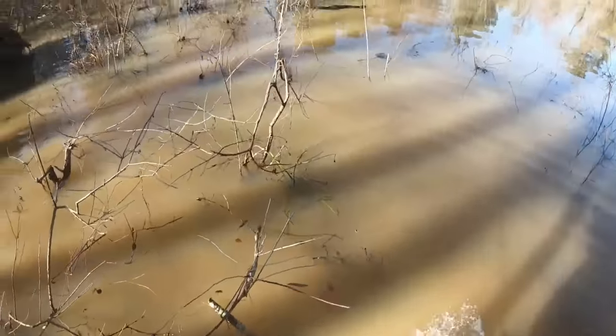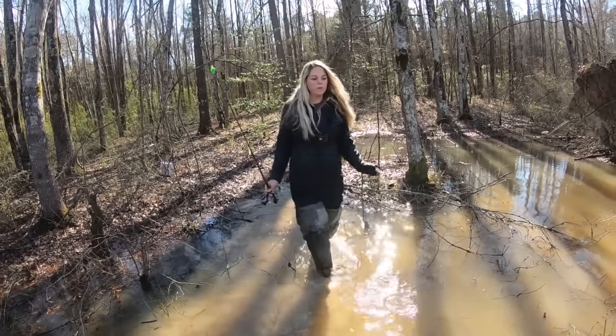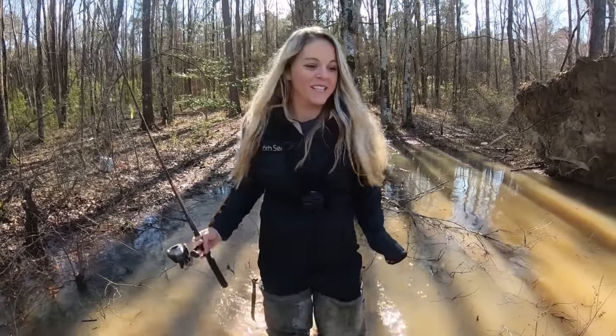To get out here, we've got our waders, and we're wading out here so we can cast, because this is all flooded woods. Jay's got some hip boots. Should work. Kind of cold. It is kind of cold, isn't it?